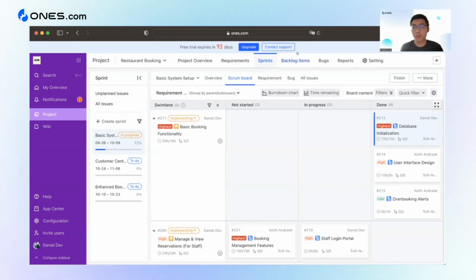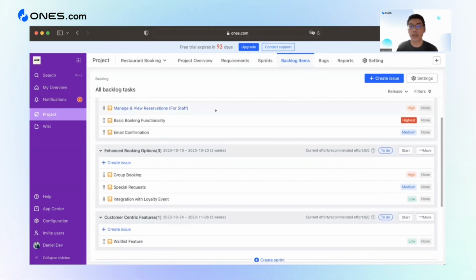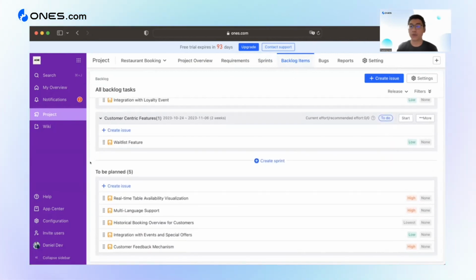So let's talk about the second principle then, right? How do we achieve from product vision to product execution? And there's a couple of ways that ONES helps achieve that. The best way to explain this is going to be through the backlog items feature functionality. So let's imagine that we are right now creating our sprints, right? We already defined our 3 sprints that we want to create, and we've already organized our requirements for each sprint. But there's a lot more work than just these 3 sprints and these several requirements, right? Because we want to create a very useful app that our customers can experience.